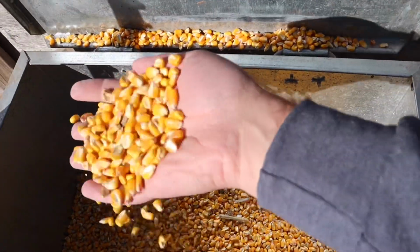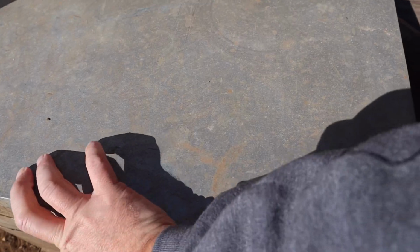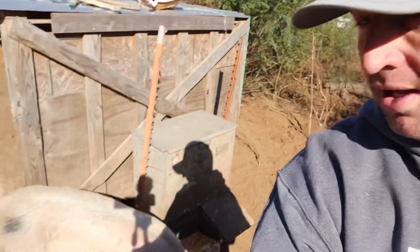As you can see, whole corn is whole corn. There really isn't any difference in any of this corn because when you look at the ingredient, there's only one, and it's corn. So the pigs are going to enjoy this feed from Walmart. I enjoyed saving a little money, and it won't be much longer, and these pigs will be bacon.